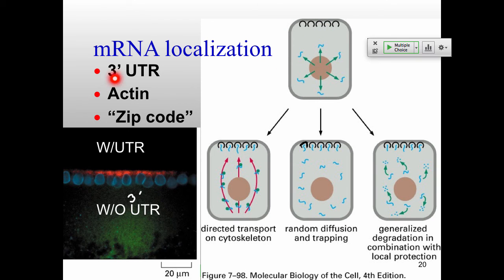How are they put there? Mostly through sequences in the 3' untranslated region. So we've talked quite a bit about the 5' untranslated region, that's the riboswitches, etc. The 3' untranslated region also can form particular structures, which can then bind to places in cells or places in the embryo in order to get localization, and that's how we get specific locations inside a particular cell, or again, in the case of the embryo, it's one big cell and one particular place.